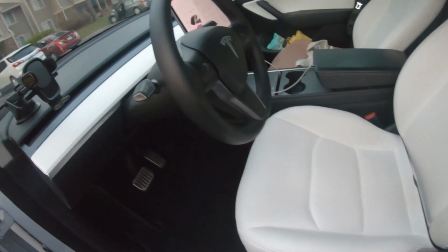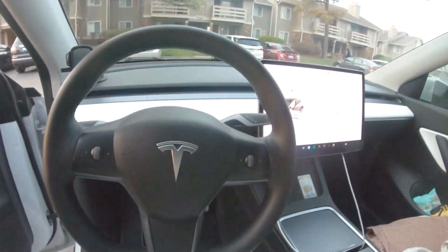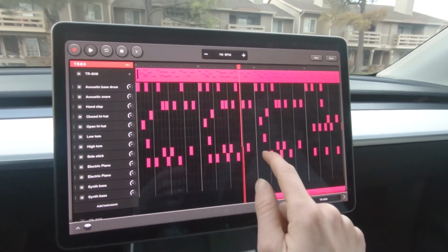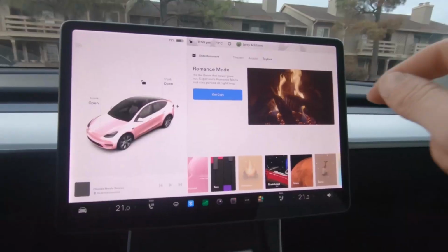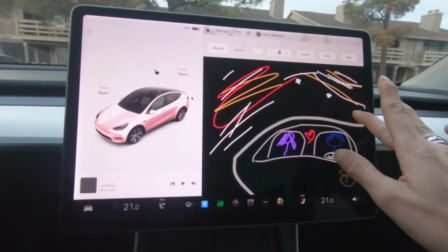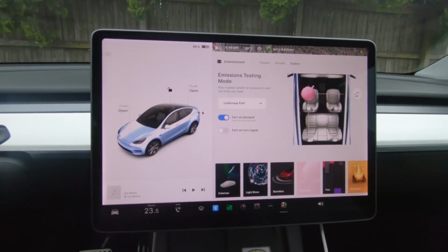When I first got the car, I didn't really like the minimal design, and it's still not my favorite, but I've gotten used to it. I've learned how to use it, and it keeps things simplified when I'm driving, and I think that's a good feature. The infotainment system is pretty incredible in the car. You've got so many apps and Easter eggs in the car, it's not even funny. I mean, my favorite one personally is the emissions testing mode.